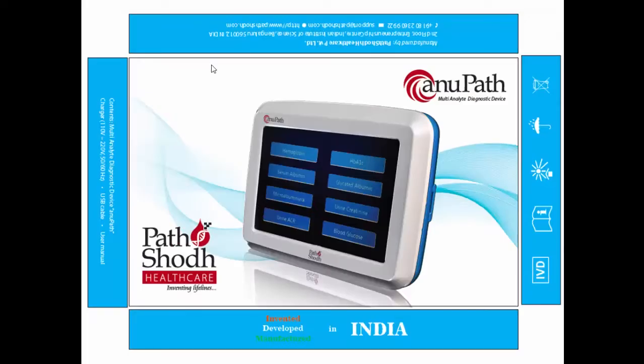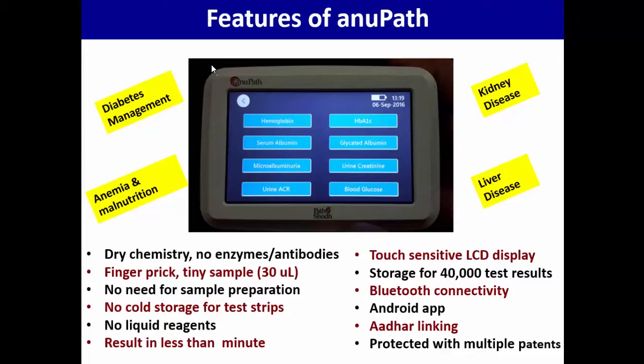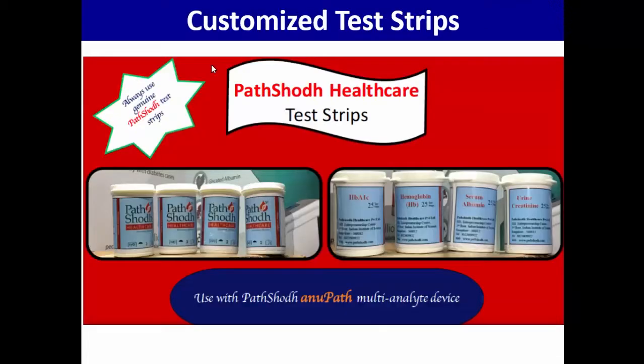This is the fully packaged product, which is first of its kind in the world. It can do 5 blood tests and 3 urine tests. I will talk a little more about some of these tests as we go on. It is just like a glucometer, but we go much, much beyond a glucometer. So what does it do? It addresses diabetes management and its complications, anemia and malnutrition, early diagnosis of kidney disease, and liver disease as well. It uses completely dry chemistry, with no reagents and no steps of sample preparation, and needs a tiny finger prick sample, of the order of microliters, and various other very interesting technologies are supported.